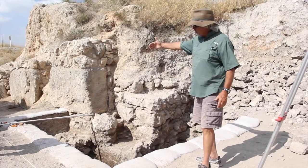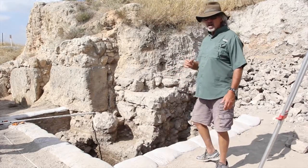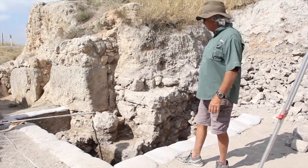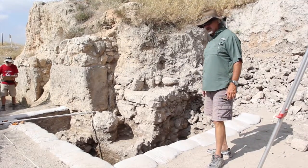We need to expand the probe next year, maybe go down again deep and find bedrock, which will help us to give us a little idea of the contour of the Tel, but also why the buildings are lying the way they are. So very exciting news yet to come.